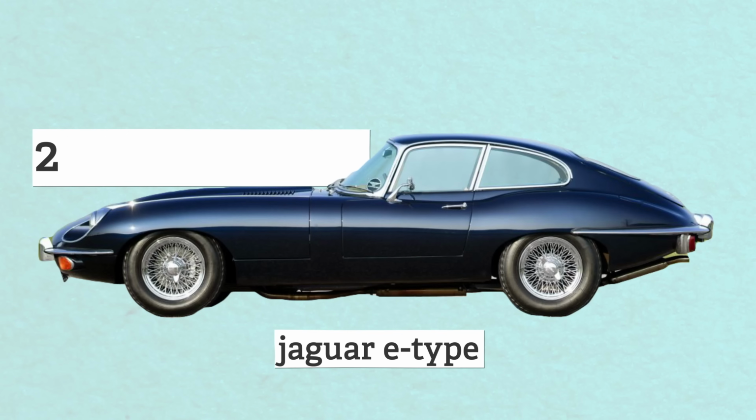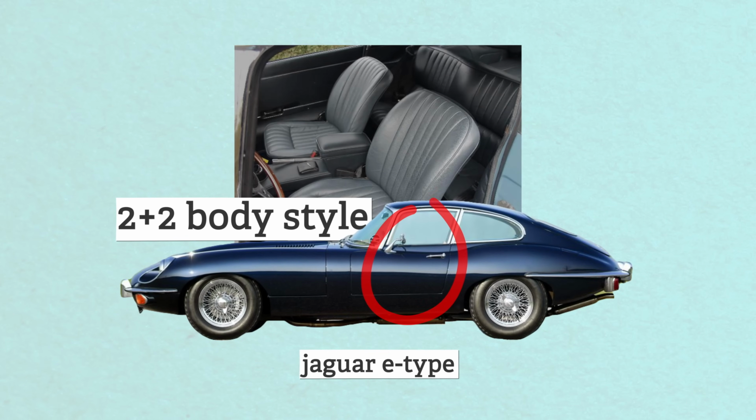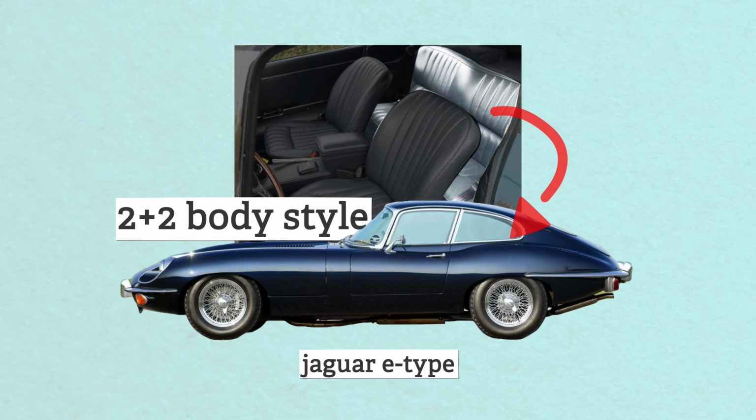Sedans and coupes may seem very different, so how has the line between them gotten so blurred? Well, you can thank car makers for getting willy freaking nilly with their naming conventions in the second half of the 20th century. The confusion started once manufacturers released coupes with a 2-in-2 body style, that is, 2 proper seats up front with 2 tiny little seats in the back.